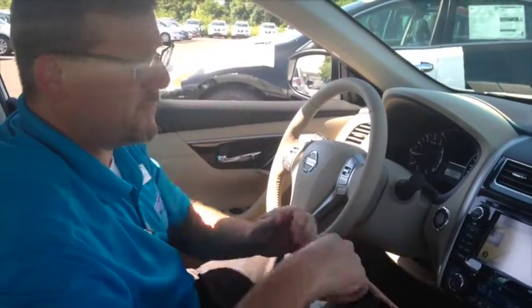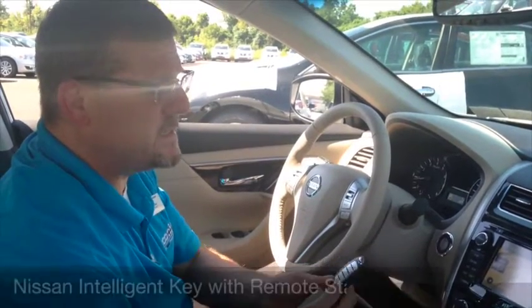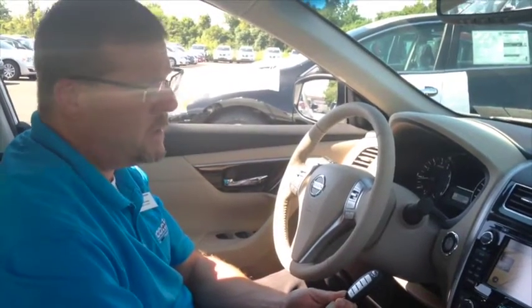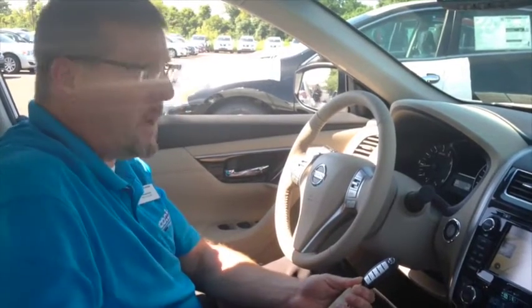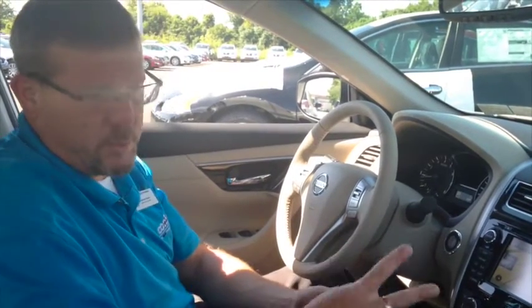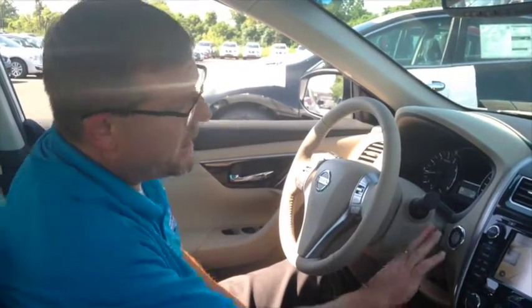All Altimas from the 2.5S and above will come with Nissan's Intelligent Key. This intelligent key with proximity sensor actually senses you're approaching the vehicle, and you never really need to handle the keys, ever. I keep mine in my pocket, press the button on the door handle, it unlocks the driver's door only. You do it twice, the rest of the vehicle will unlock. Then you just get in, foot on the brake, and press your start button, and go.